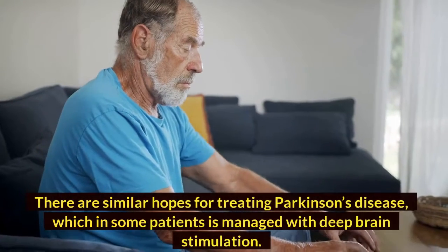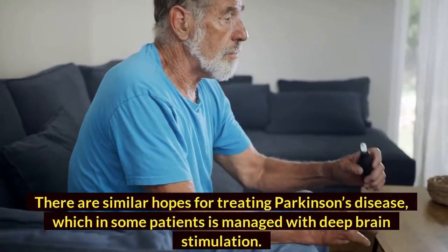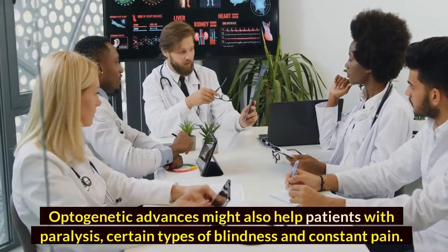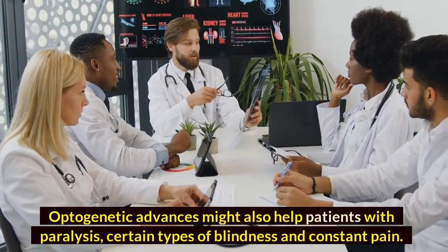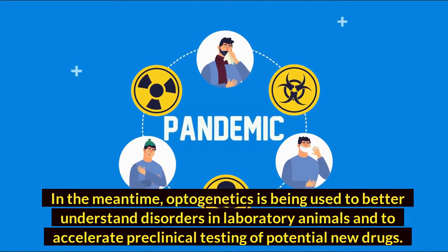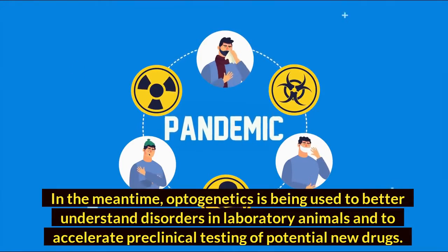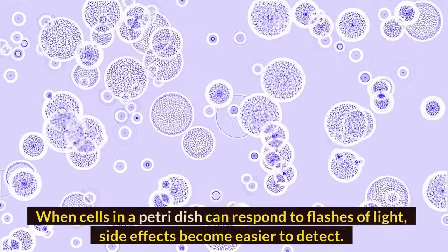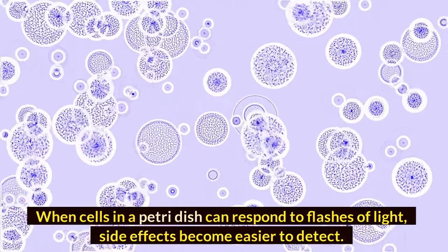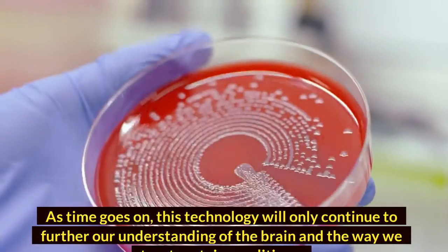There are similar hopes for treating Parkinson's disease, which in some patients is managed with deep brain stimulation. Optogenetic advances might also help patients with paralysis, certain types of blindness, and constant pain. In the meantime, optogenetics is being used to better understand disorders in laboratory animals and to accelerate preclinical testing of potential new drugs. When cells in a petri dish can respond to flashes of light, side effects become easier to detect. As time goes on, this technology will only continue to further our understanding of the brain and the way we treat certain conditions.